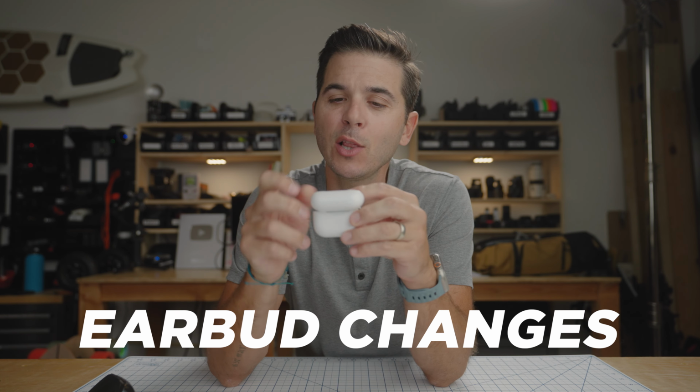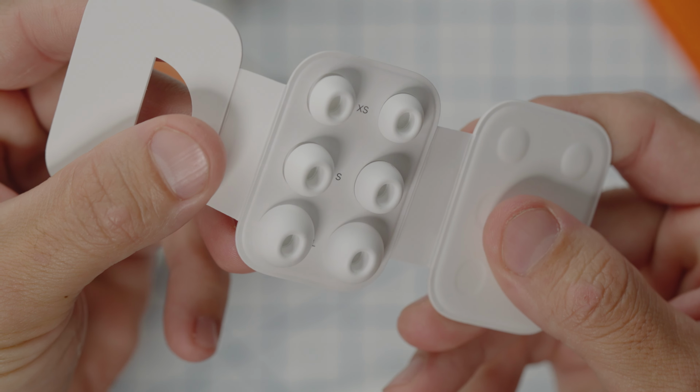Okay, I think that's all the physical changes with the actual case. Now let's open it up and look at the actual earbuds. They look almost identical. This time there being 3 big differences with these actual buds. The first being that they now come with extra small ear tips, which I think is gonna be a big change for a lot of people.